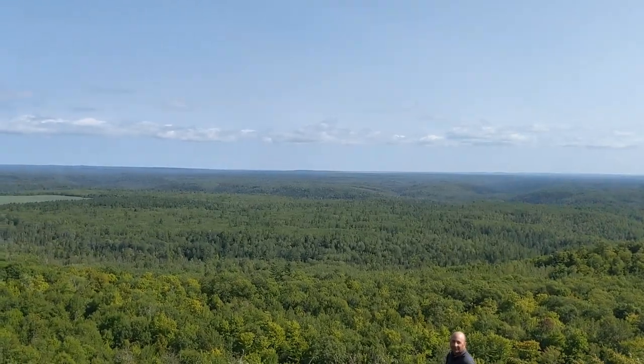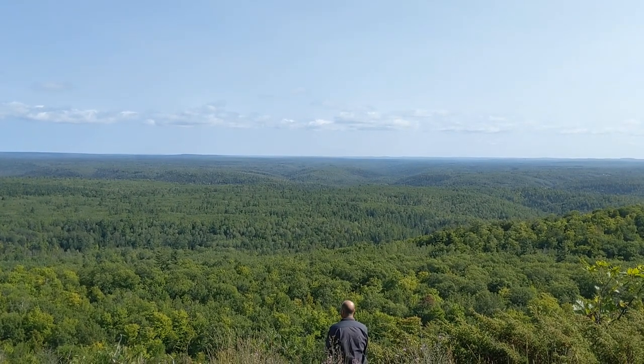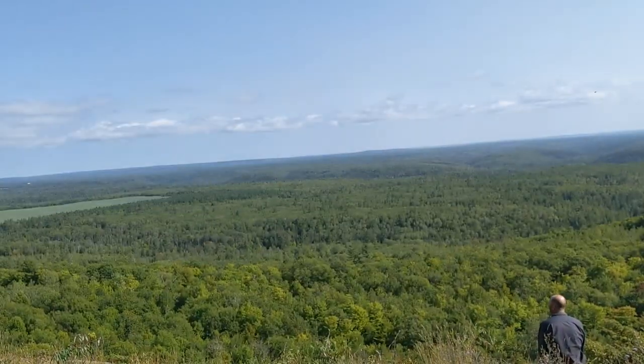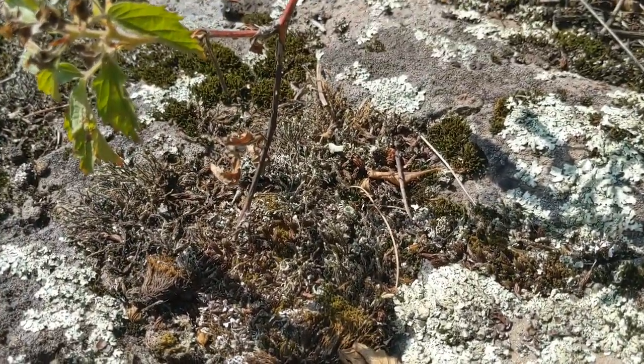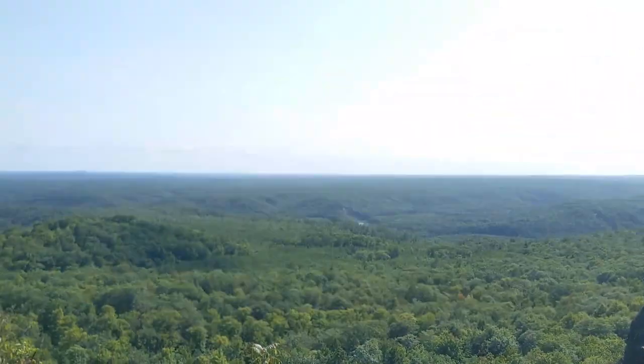Just hanging out, drinking coffee. If you can stand far enough, and you jump, you can deploy a parachute. And of course, you won't go anywhere without seeing Formica. Even on top of a massive mountain like this, they exist.